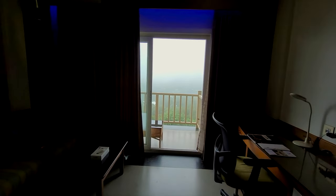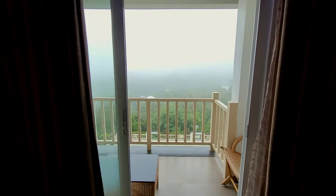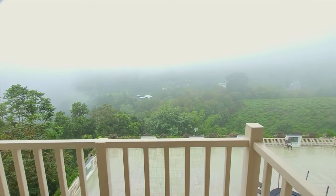And now, the moment we've been waiting for, the balcony and its stunning view. Let's step outside and take in all the beauty that surrounds us.